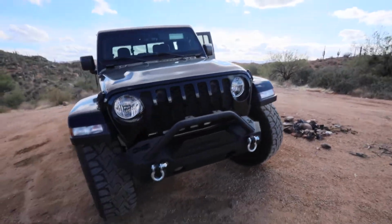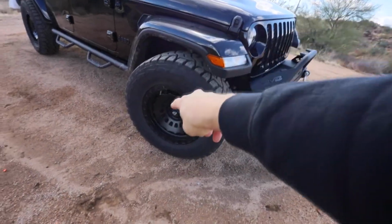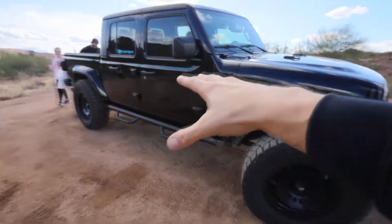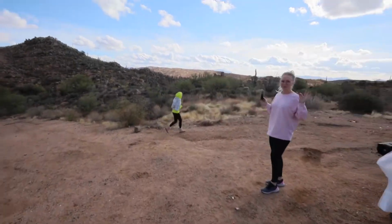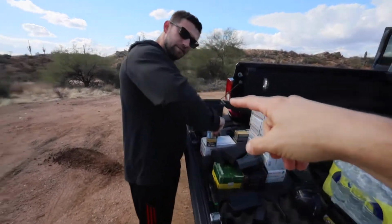So far, the Jeep has been doing an amazing job. We've got the DV8 front bumper, the 37-inch tires on 20-inch rims, and this thing has been amazing. We just fit four people in. It's the first time that two people have been in the back. We've got Valerie, we've got Sush way out there. Can't miss her, she's wearing green. And then we've got Mike here loading all of the guns.